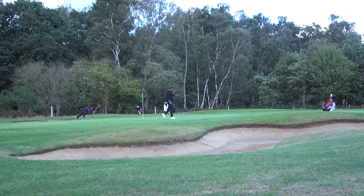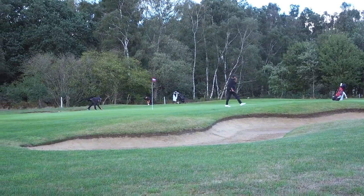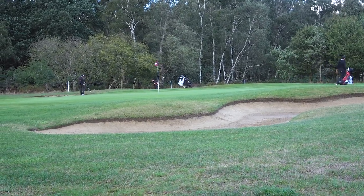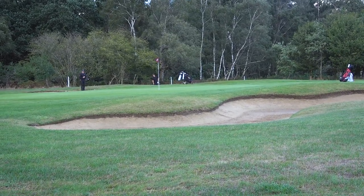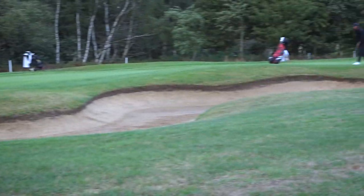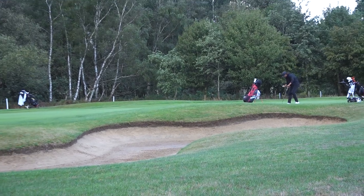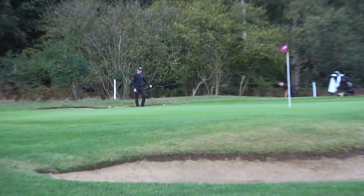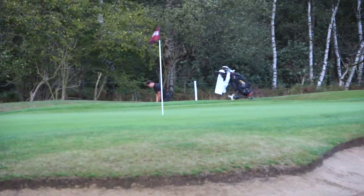So we've got this par 3, and then 18 is a par 5 up the hill, straight into the wind, not reachable. So it's probably going to be a free shot. It is going to be a free shot for everyone because, I'll show you in a minute, but we're going to see how Leon gets on, then get straight up to 18, see how Steve finishes, and then see if this guy closes it out.